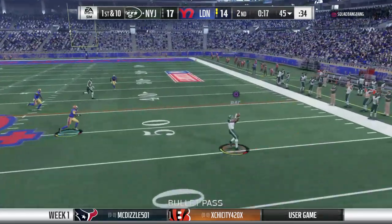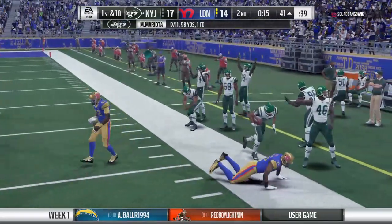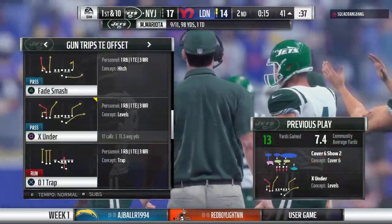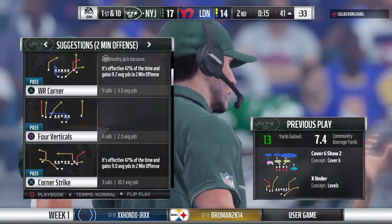1st and 10. Here's Mariota. He's going to find his running back. It's complete. And he'll be out of bounds just shy of the 40. Another nice gain, 13 yards that time, and another first down.